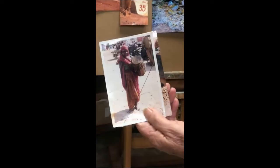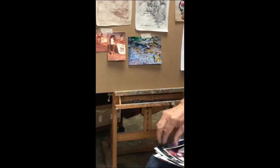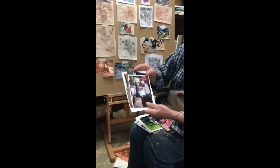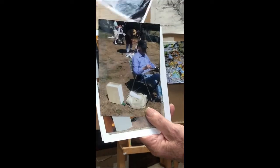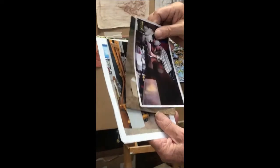Look at that great little girl with a drum from India and this lady from China. So you don't necessarily have to go to India, China, Guatemala. You can go right to your own restaurant downtown or down the street. Find some interesting people to do. People are out painting with you. You take pictures of them. They can make some great paintings.